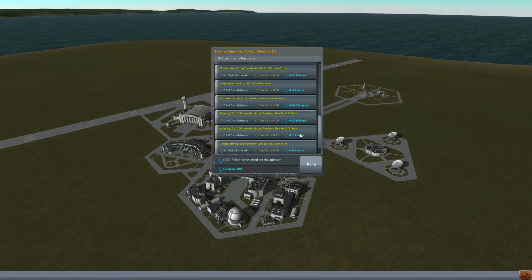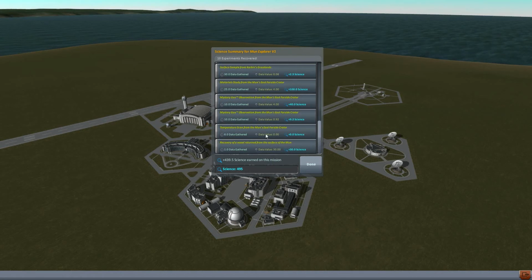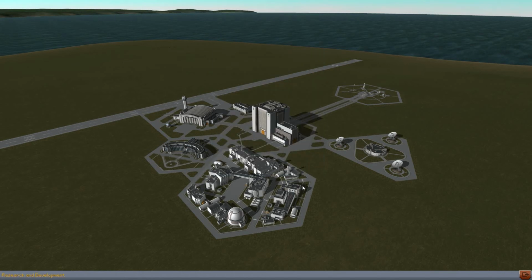Mystery goo, oh. Only 9.2 science for the second time. This is a hard decrease in science. And a temperature scan without any science, okay. And the recovery of a vessel returned from the surface of the moon, 30 science, okay. Done, very good, very good.